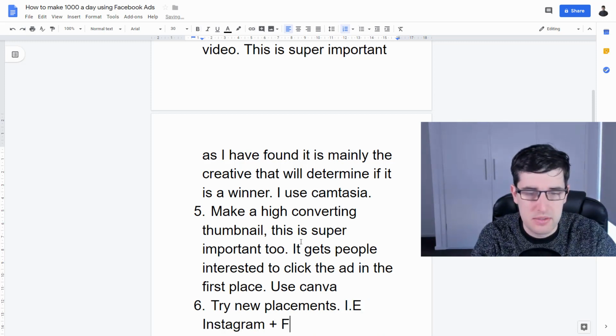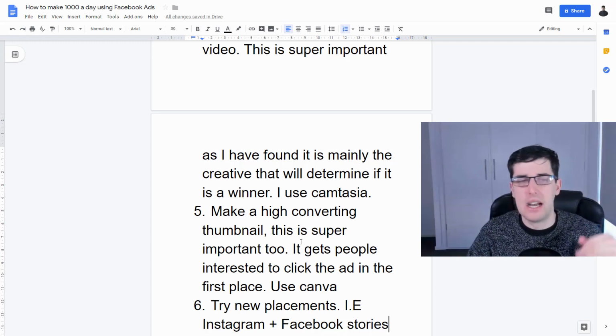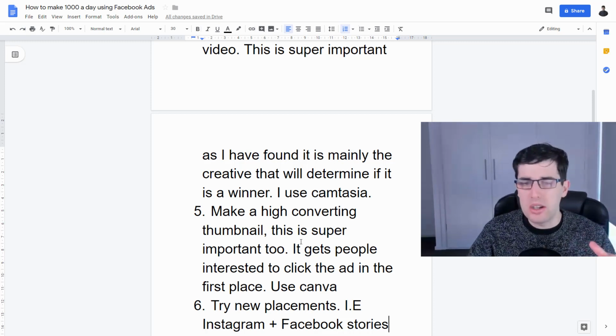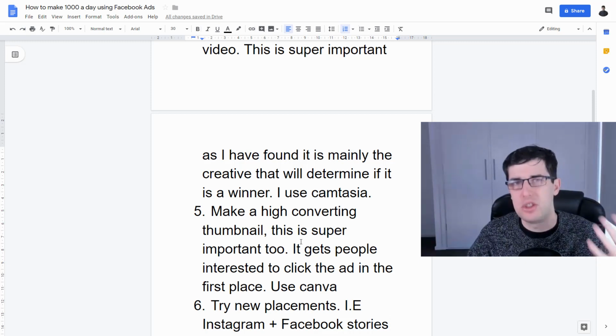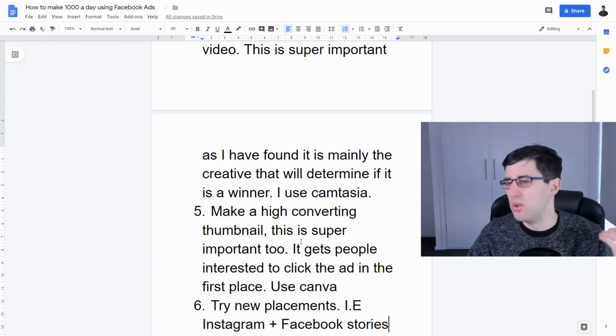Instagram plus Facebook stories. One of the things I've been noticing that's been doing quite well, it's never going to get you the bulk amount of orders or sales, because the feeds generally are what does that. But Facebook and Instagram stories are very, very effective, especially for remarketing. I've seen an 80-cent CPC on news feeds drop down to 30 to 40-cent CPCs, and this is to US traffic. So they're very good.